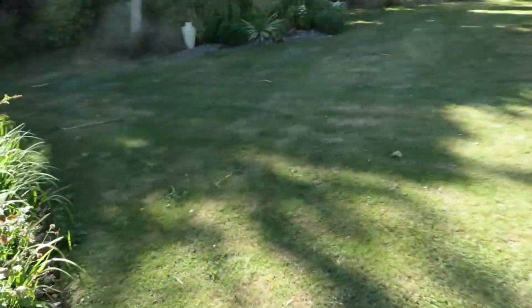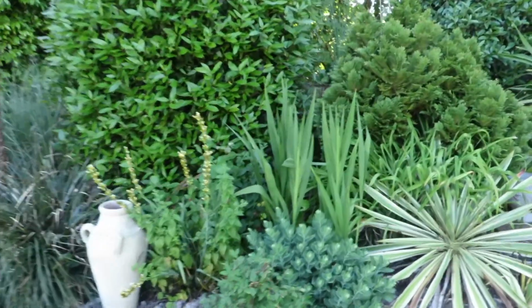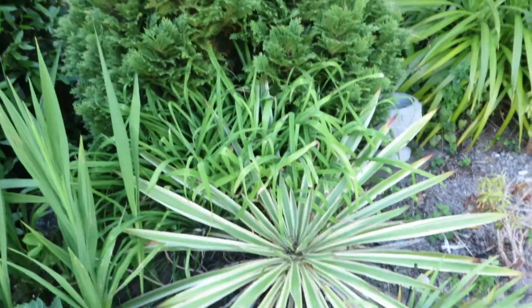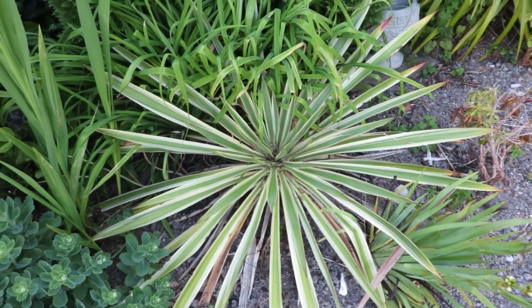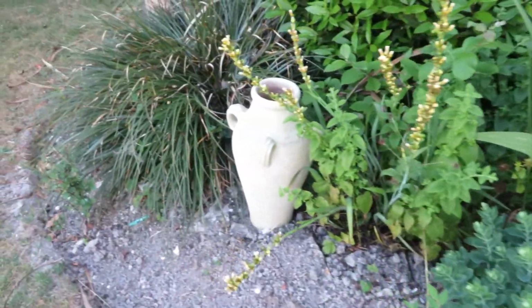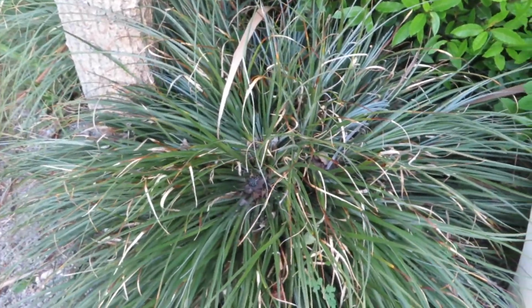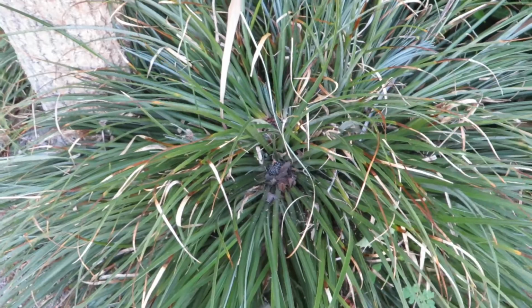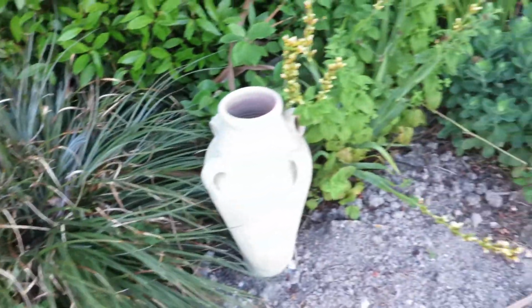So on this side of the garden, there's a bit of shade now, but we've got these really big variegated specimens, I suppose you'd call them. And this one, further back here, this one produces a kind of a flower in the centre. You can just see last year's flower right in the middle of it. But it should come again this year, we'll see.